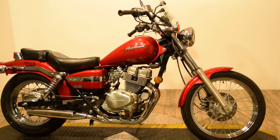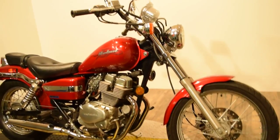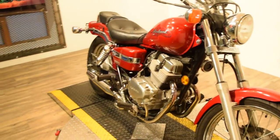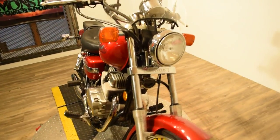You can check this bike out more closely on the website at www.monsterpowersport.com. There, you can browse through over 300 other pre-owned motorcycles, which are all fully serviced and safety inspected before they leave the door.